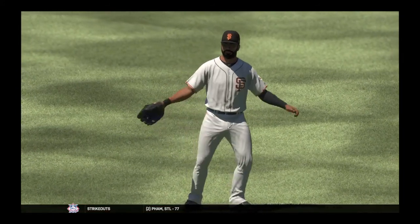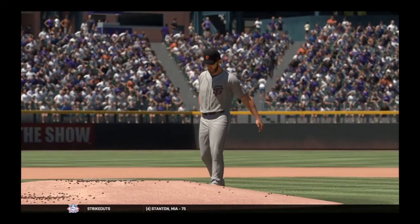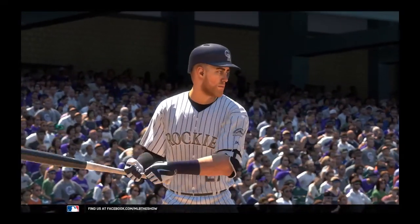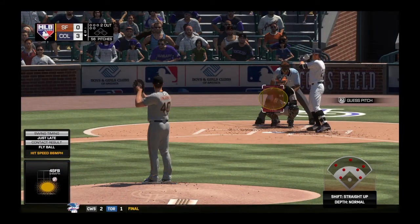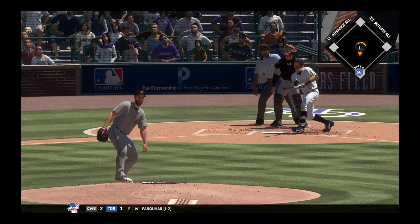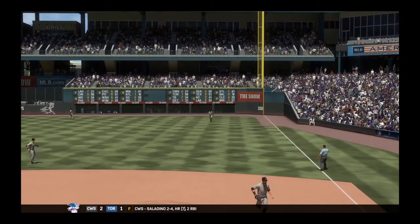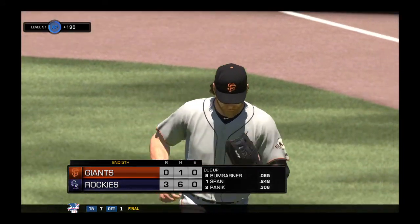Now batting, shortstop, Trevor Story. And that brings in the power hitting shortstop Trevor Story. He's 1 for 2 in the ball game. Here's the first pitch to him. Skied into straightaway right. Pence has a read on it. He makes the play, and that'll end the inning. 3 up, 3 down for Colorado, but they're on top by a count of 3-0.